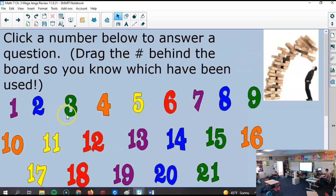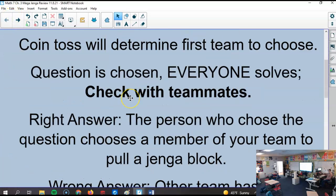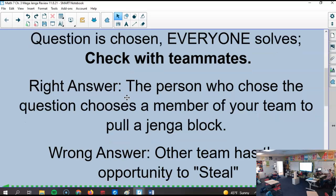Quick review of the rules. Everybody on the team is solving right now. Everybody's talking about your solution. The person who picked the problem, which now I'm going to use my groups of cards to pick you guys out, is the person who tells me the answer. Then anyone from the team may come up to the tower. You pull your block, and then the person who pulled the block puts your points on the board. So it is your guys' responsibility.